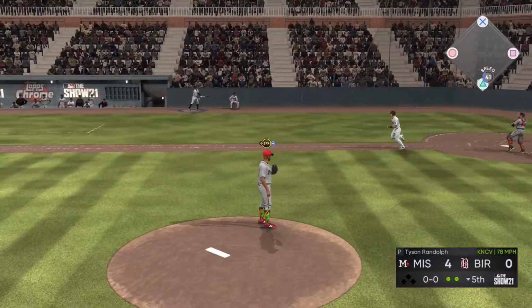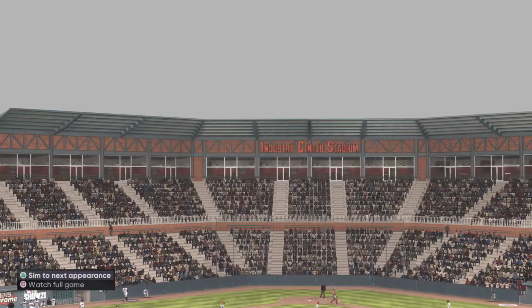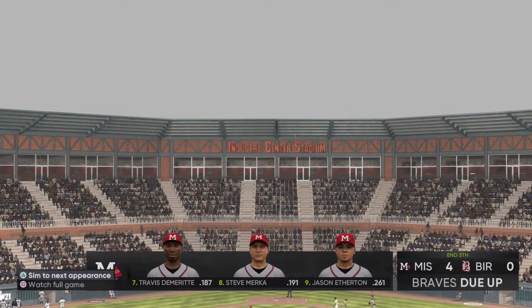1 strike away from 5 shutout innings. And the throw to first will indeed get him. It's a strikeout, and the inning is over. 1 hit's all they get. We're through 5 here at the ballpark. Mississippi's out in front, 4-0.